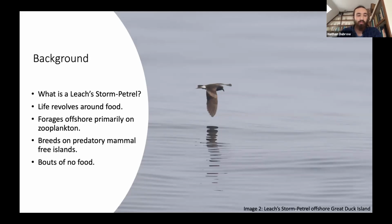When they're nesting, and during periods of incubation, one of the pair of storm petrels fasts while the other partner feeds and collects important fat reserves through oil collection for when it's its turn to incubate the egg.